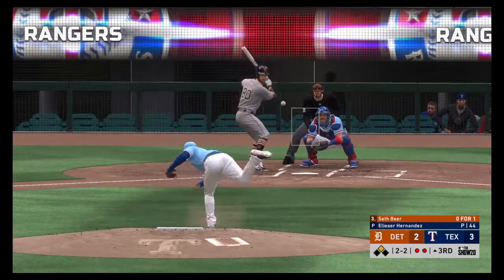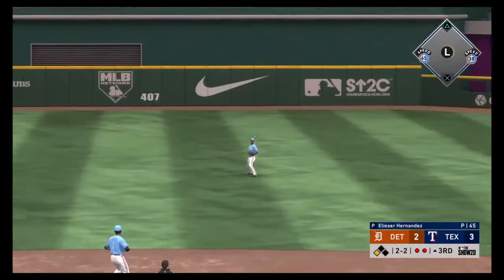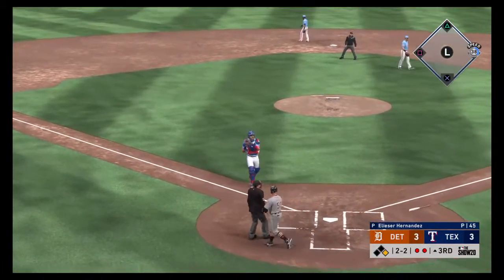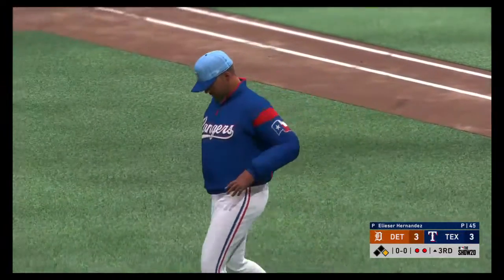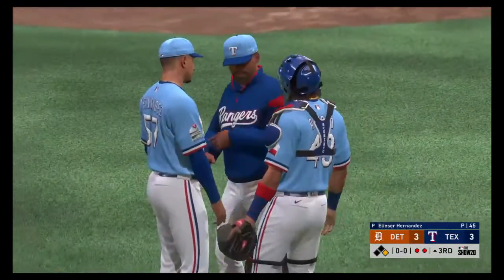Count's even at 2. The pitch. Line towards center field. And that's in there. Base hit. He'll come home with it. Oh, but it's offline, so the run will score. So now time will be called as we're going to get a visit from the pitching coach here as he'll hope to settle his guy down.